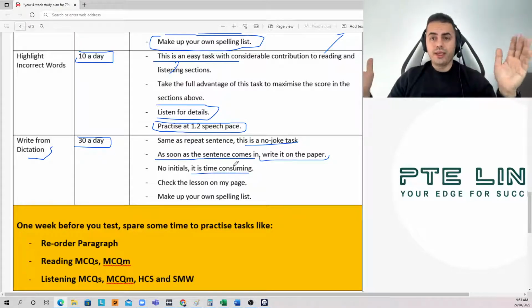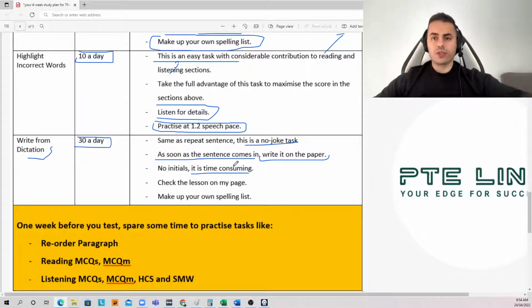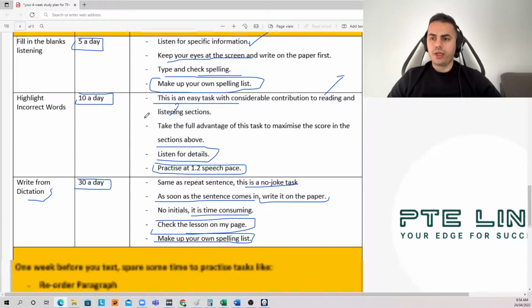I have a big lesson about this task. Please check it in the comment section, which says you listen and you write simultaneously on the paper. You write and write and write every single word, every single letter. As soon as you finish writing, you've got 40 to 50 seconds to type your answer, check your spelling, and move next. And again, please make sure you watch the video. And finally, you need to make up your own spelling list, same as in fill in the blanks listening.